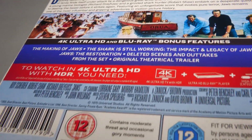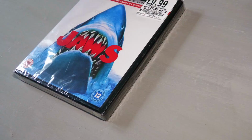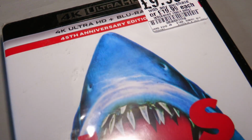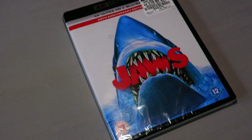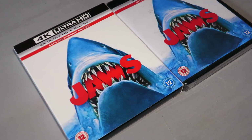But as a result of that, I've been on the lookout for a cheap replacement copy of Jaws, and yesterday in the Newbury HMV, £9.99. They've actually had it on sale on their website, I think for half price with a special code, so it was great to see this on the counter in HMV for just £10. So I have a replacement disc and a replacement Blu-ray, actually, only I don't need that, but the 4K from this can go into this lovely original 4K pack, and it didn't cost an awful lot of money.